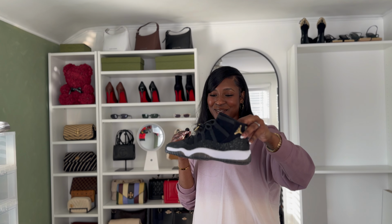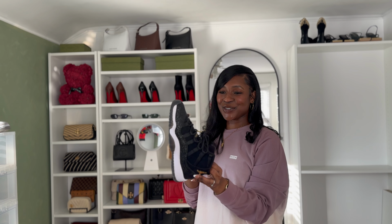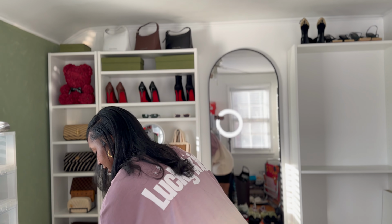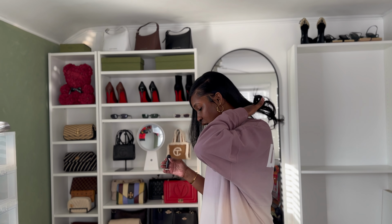Ooh, I remember my baby bought me these. I think this is actually the first shoe he ever bought me. I'm going to give her an 8. She's super cute, pretty. I love the little girly touch of the pebbles on the shoe.